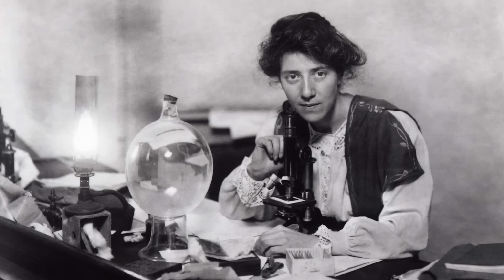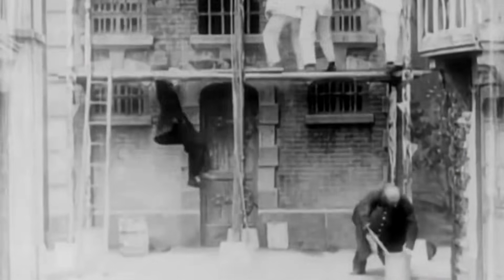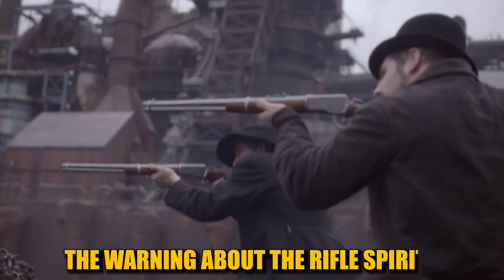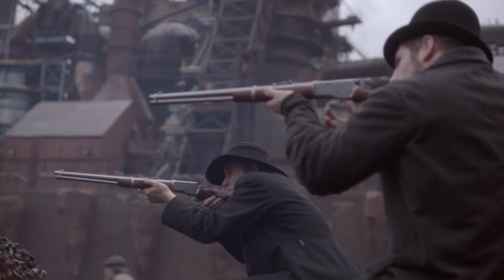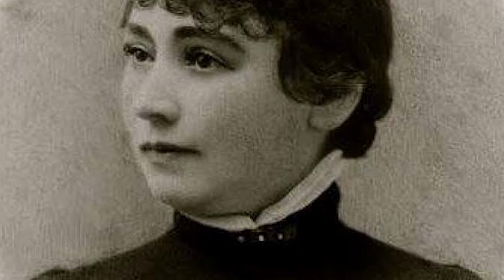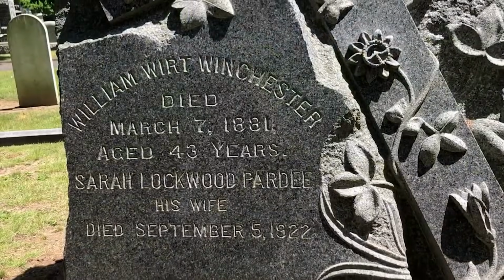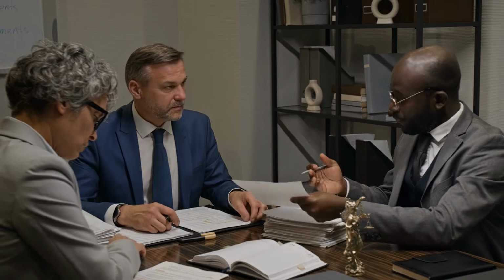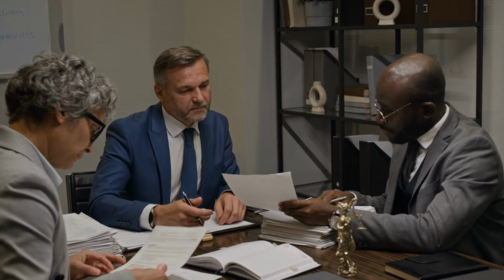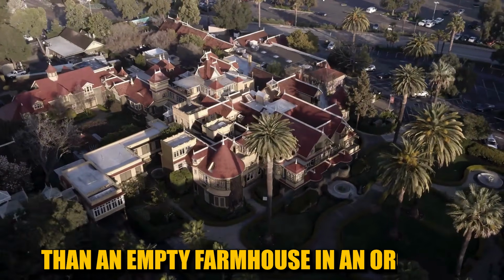Here is what happened when researchers tried to verify the legend. They went looking for the medium, the Boston séance, the warning about the rifle spirits. They found nothing. No letters, no records, nothing written down anywhere while Sarah Winchester was alive. The story does not appear until after her death, when the house was being marketed to ticket-buying tourists who needed a better reason to come than an empty farmhouse in an orchard.